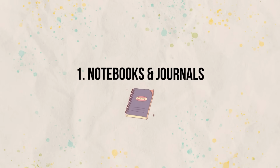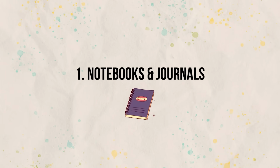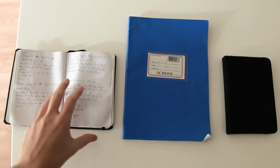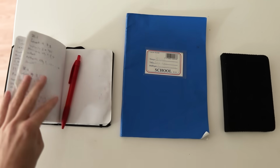Number 1, notebooks and journals. These have proven to be incredibly useful tools, especially to keep things organized and track progress in different areas of life. I first learned about the power of this from a gym buddy when I was 18 or 19 years old. He always carried a notebook with him to the gym and believed that if you don't track your workouts, it's the same as if you didn't go to the gym at all.